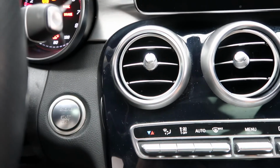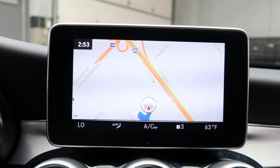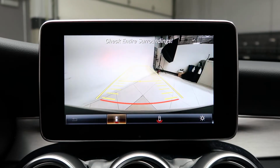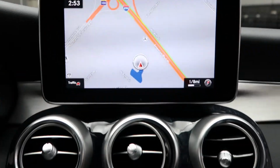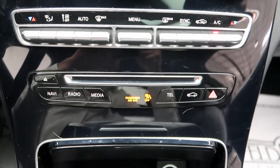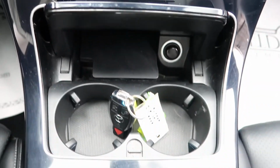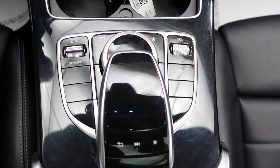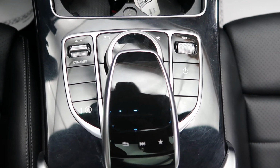Let's go ahead and start it up. Push start ignition, navigation, a rear view backup camera, glass black center console, dual climate controls, hard keys for a media display, cup holders, dynamic selects for our different driving patterns, touchpad and wheel for our infotainment center.